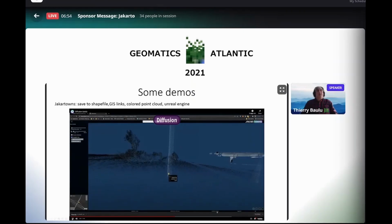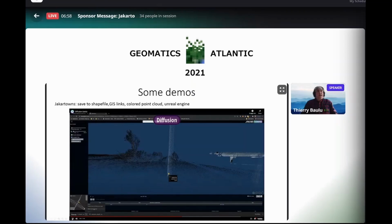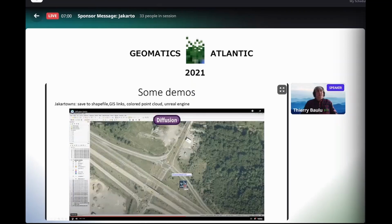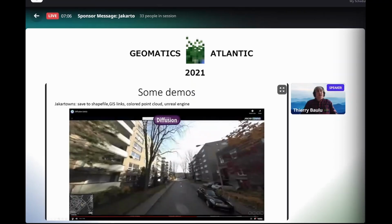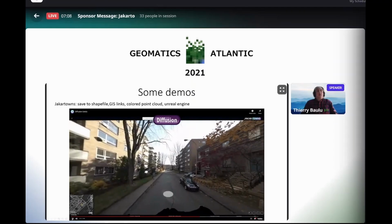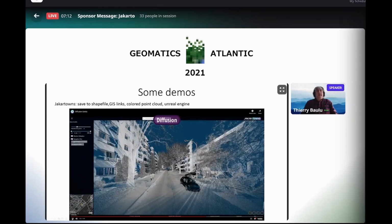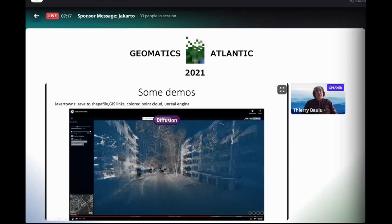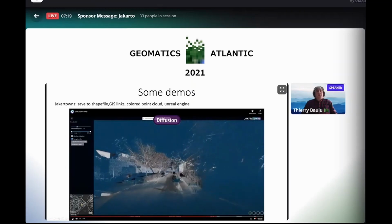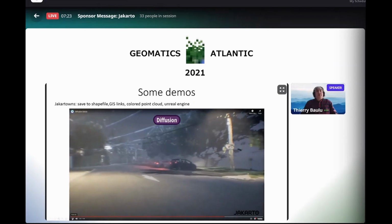In this case, it's going to be QGIS, I believe. So we're importing that back into QGIS, and now you see that point that you just picked in Jakartown appears in QGIS along with the attributes. Here's another view of the Freeflight, which is really interesting because now you're moving through millions and millions of points, but you don't need to have that data installed on your computer.